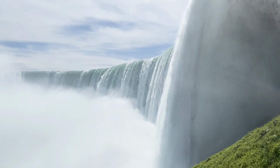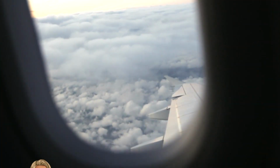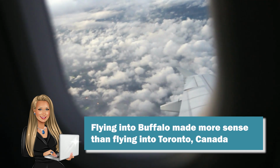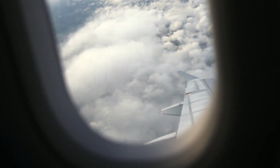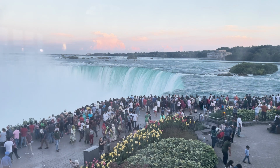Our journey began at the Buffalo, New York airport. Flying into Buffalo and driving 30 minutes to Niagara Falls made more sense than flying into Toronto, Canada, because that is an almost 3-hour drive to the falls. However, we'd heard that the views were better on the Canadian side and decided to cross the border for sure.